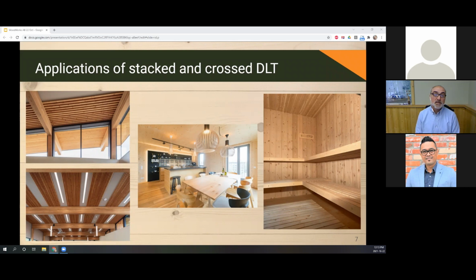On the top left, you can see the single span stacked DLT in two different appearances, the flat surface on the outside and the fluted on the inside. On the bottom left, you clearly see the primary structure with glulam and the secondary structural panels with fluted stacked DLT. Both of those pictures on the right and the left are from the Radium Community Center. On the middle picture, you can see that the walls and ceilings are with the cross-laminated DLT. And on the right, it is a combination of crossed DLT on the walls and stacked DLT on the floor and on the roof. This is actually a sauna that we are building at our shop at the moment.